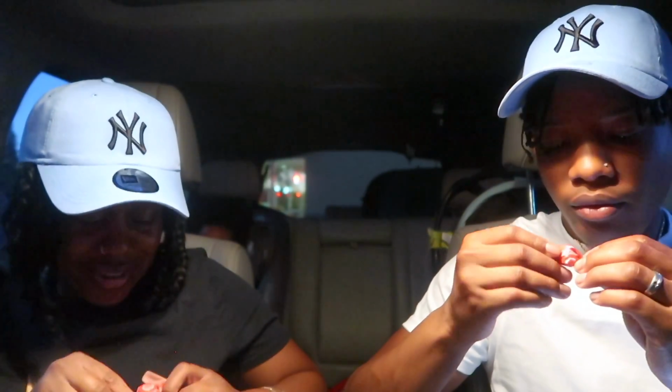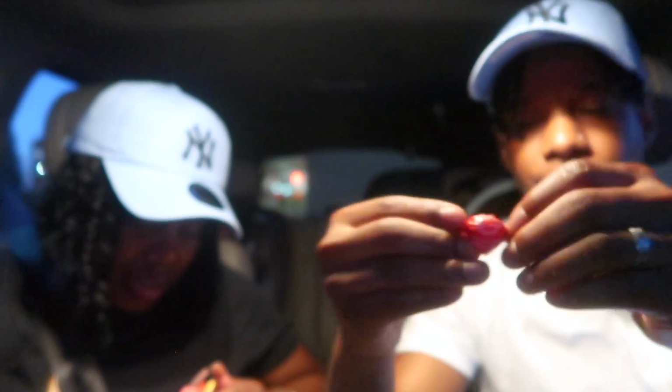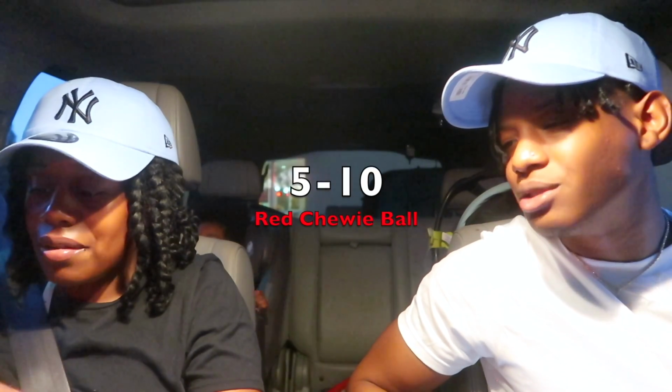All right. They got these things. I have no idea what this is. It looks like a little ball. It says picotas. It looks like it's sour, like it has stuff on it. You ready? Oh, it's soft, almost just like gum. But it broke apart really easy. That was good. I give it like a 5. It was cool.